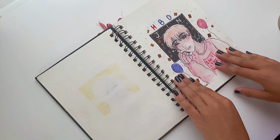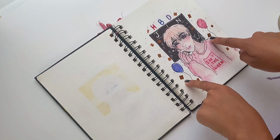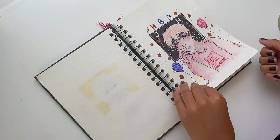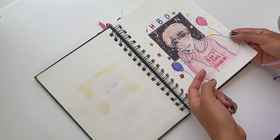Okay, this is when it was Jin's birthday, and I remember I had this gold washi tape, so I decided to cut it up and stick it in here as confetti. But I drew Jin for his birthday. This drawing is actually really cute still.